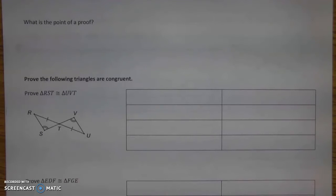Hello, everyone. Today, what we're going to look at is how to officially prove that two triangles are congruent. Now, that does mean we're jumping into our second round of proofs. And the nice thing about this round is, unlike the first one, it follows a very set pattern.